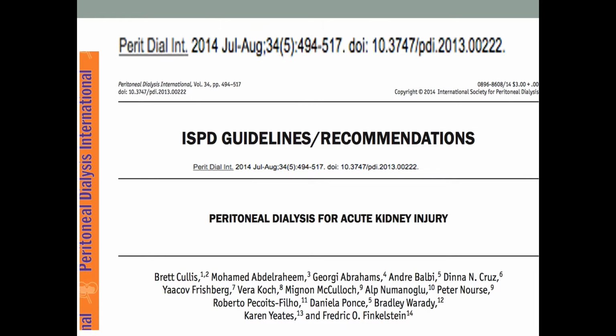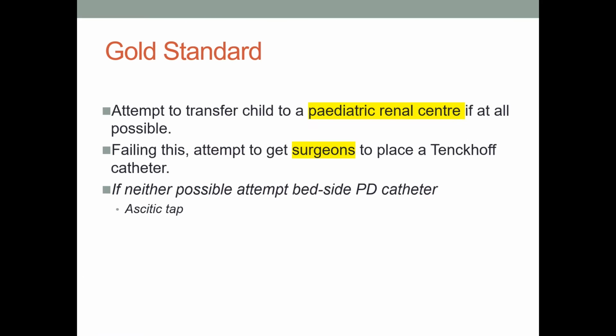The ISPD guidelines, which were put out in 2014, looked at PD for acute kidney injury. And in an attempt to make this a gold standard for everybody, the first recommendation is that any child who needs dialysis for AKI should be transferred to a pediatric renal center if at all possible. Failing this, attempt should be to get a surgeon to place a Tinkoff catheter. But if neither of these are a possibility, then putting in a bedside PD catheter is the next recommendation.